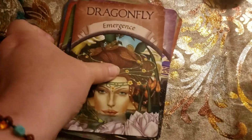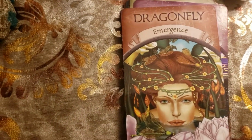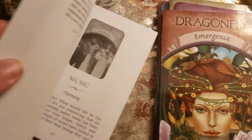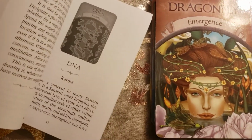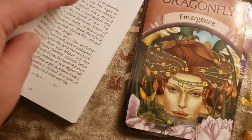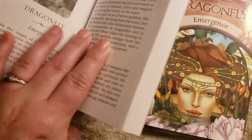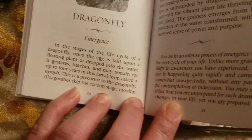So I'm going to take a card. I'm going to take this Dragonfly, and I'm going to go in the guidebook and read a little to give you an example of the words and how it is. So it's in alphabetical order, which is easy to get to, but I'll also show you a little bit in the front as well. So, Dragonfly, doing one-handed here because my tripod broke.